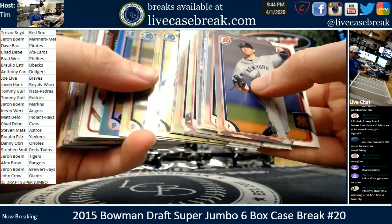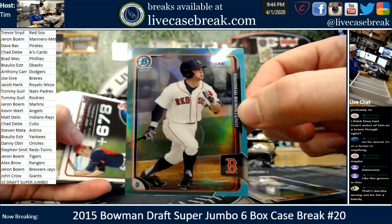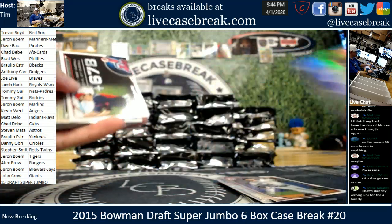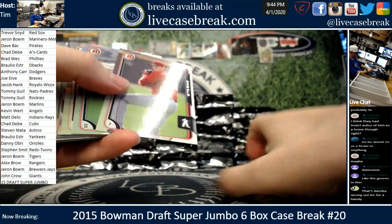Definitely not as much color as previous years. Nice Benintendi. That's a nice one, even though it's extremely off cut. Trevor? Trevor, you're going to do pretty well just on your Benintendi chromes and papers, man. You're going to have a nice stack of both.